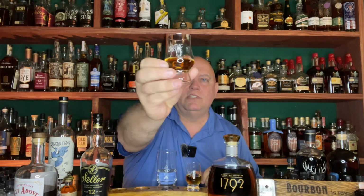It's got a very nice color to it. It's kind of I'd say a dark yellow to it. Good viscosity on it as well. I would say that this also has more of a tobacco and a little bit of a leather to it as well. Let's check out the nose on that 1792 and let's see what we get different on there. Now the coloring's about the same on it. So kind of a little bit of a deep yellow on there.